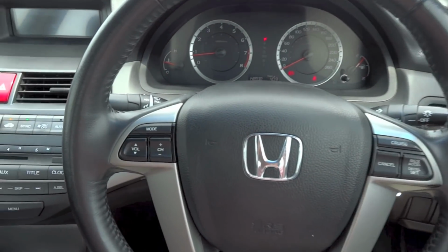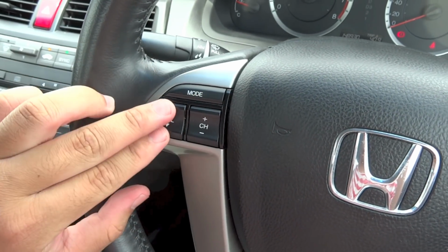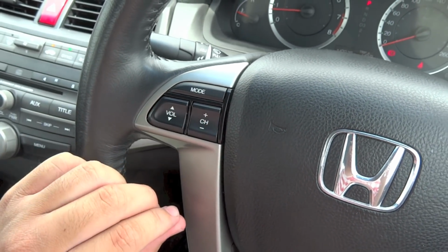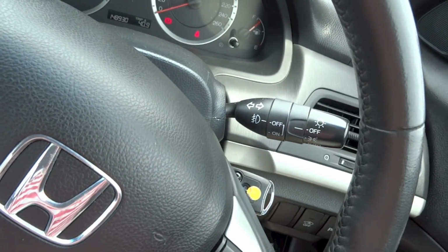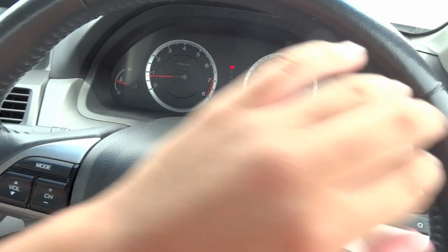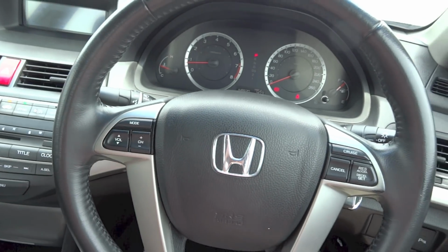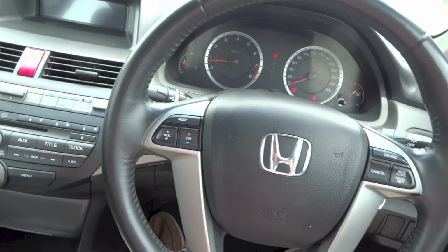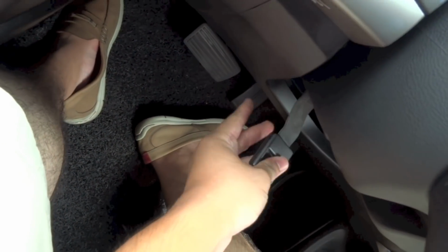On the steering wheel, the left spoke houses your audio controls with your different mode selection button, volume controls, and your seat track controls. On the right spoke, cruise control. On the right stalk, light and indicator controls. And on the left stalk, wiper controls. The steering wheel in this car does get tilt and telescopic adjustments. You adjust it using this lever right here.